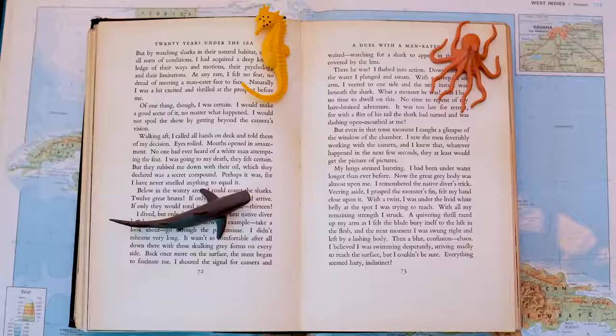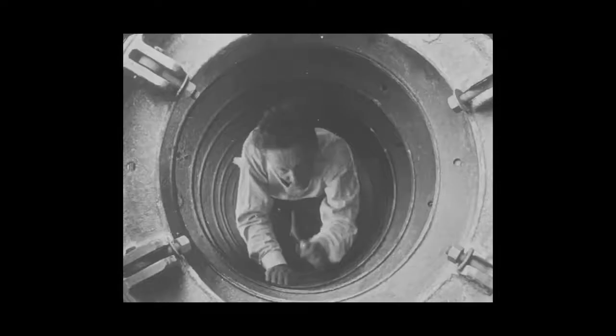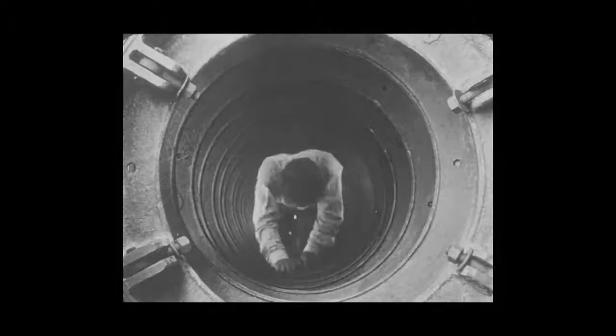J.E. Williamson, again. Somehow I had managed to reach the deck. Still panting from exertion, my head in a whirl, I slid down the tube in time to witness the end of the shark. With upturned belly gleaming in the wavering sunlight filtering through the waters, the dead monster was drifting away.